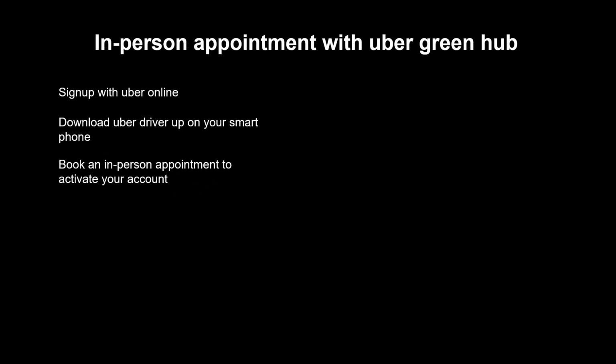So what next? When you have got all the documents, you need to sign up with Uber online. You can do it online, and then you need to download the Uber driver app on your smartphone. And the next thing is you need to book an in-person appointment to activate your account. You can check online where your nearest Uber Green Hub is, which is Uber's local office, and you need to book an appointment with them to activate your account. It might be different because of the pandemic, but you can check online. If they give you an appointment, then they are open, so you can go and they will activate your account.